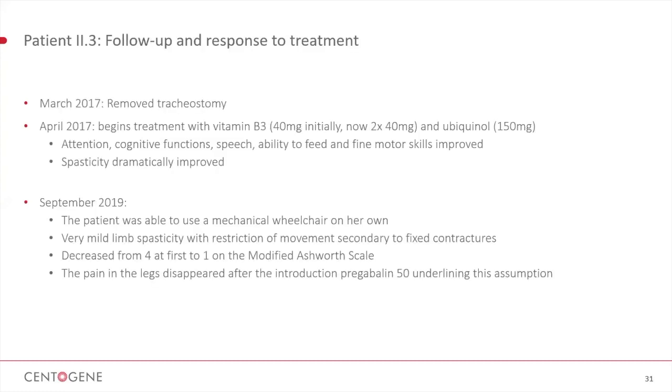So, the follow-up and the response to treatment of our patient, the third female sibling: in March 2017, she had the tracheostomy removed. In April 2017, she began treatment with vitamin B3, starting with an initial dose of 40 milligrams. Then she was maintained on 40 milligrams twice per day, and the active form ubiquinol, coenzyme Q, 150 milligrams. There was a dramatic improvement in spasticity, and improvement in fine motor skills, cognitive function, speech, attention and ability to feed.